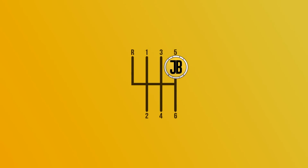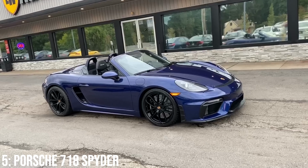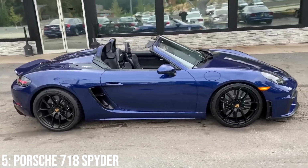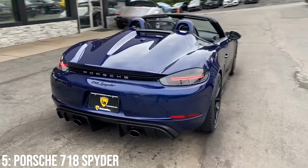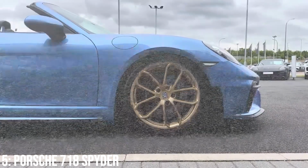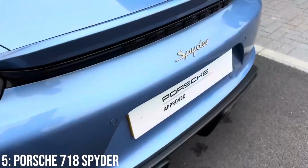For our 100k car on this list, we have a personal favourite, the Porsche 718 Spyder. This is an absolutely stunning rendition of the Boxster and effectively the GT4 equivalent. These cars make perfect sense for someone like me. I love taking my car to track days, but don't go as often as I'd like. I do, however, get in plenty of miles driving on the roads, so why not get the Spyder, look cooler on a day-to-day, and still have something I can take to the occasional track day.